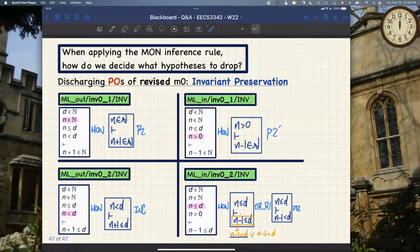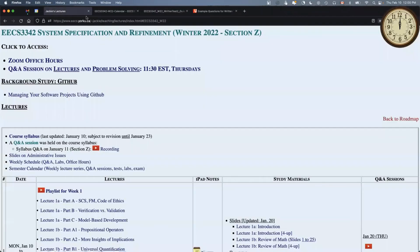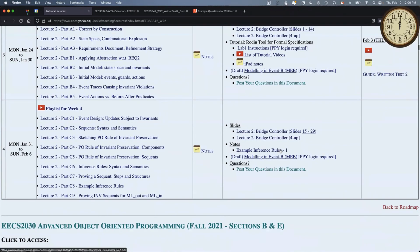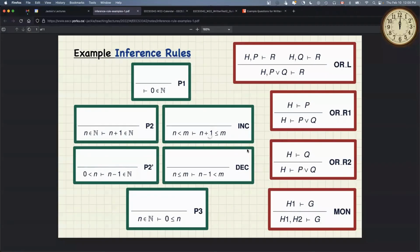The next one, there's a final question I saw on the Google Doc. I rephrased your fellow student's question a little bit, just to make it more relevant to your test. When you apply the monotonicity inference rule, right? I don't really have it here, but if you recall, let's take a look. You can see there's a PDF I made available to you. These are the inference rules that we learned in lecture number 4. And you can see this one over here is monotonicity, right?